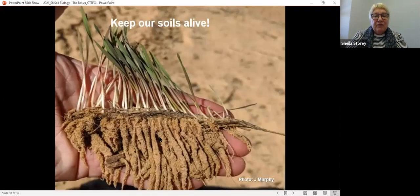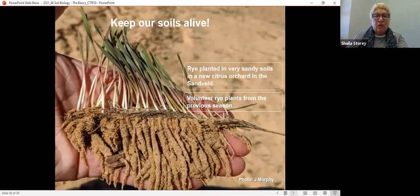Keep our soils alive. This is in the Sandveld. For those of you who know where our potatoes come from, it's like sea sand. We started with cover crops, and look at that aggregate which has built up around these roots in the soil. These are volunteer rye plants from the previous season, which we used as a cover crop. We wanted rye because it grows fairly high and it protects the citrus trees. So the next year we came in with a mixture of many cover crops, not only the rye.